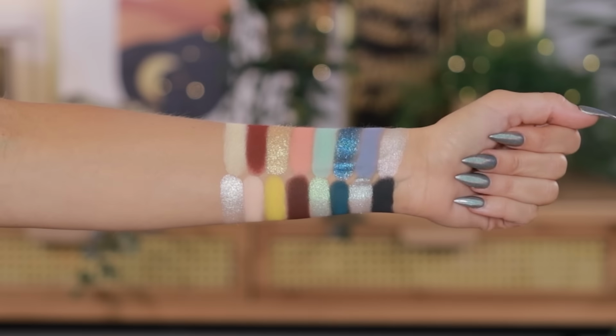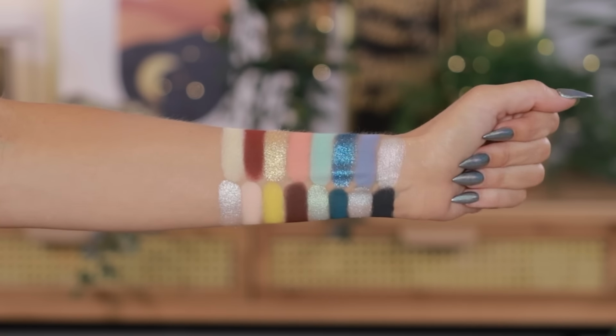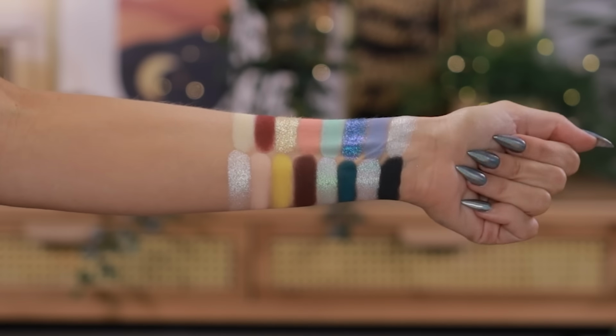It's really hard when you do a palette on your own to ask, where do I want to start? What represents the brand? What do I want to start with? So I started with something that represents me, the owner of Sinch Beauty. And I love this. I love the quality. I love the color story. I love the combinations that you can do in here.